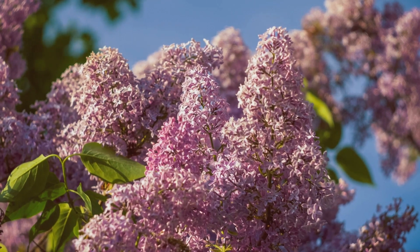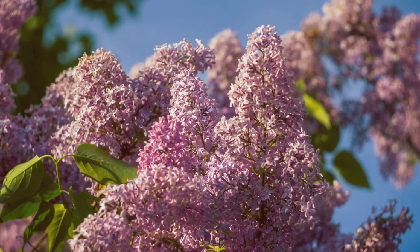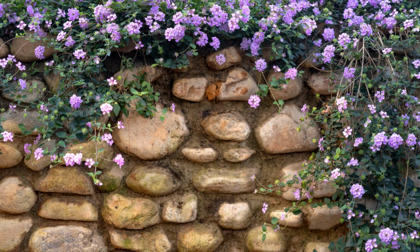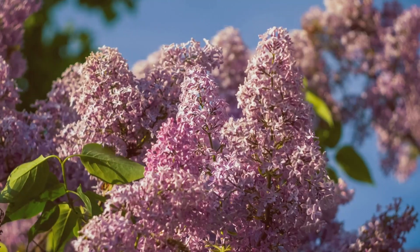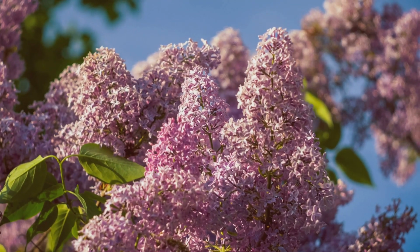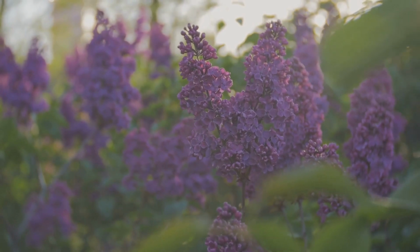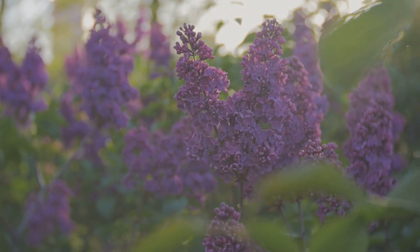Lilacs can also be used to create beautiful and fragrant hedges or screens. Planting several lilac bushes in a row can form a living wall. This can provide privacy from neighbors or hide an unsightly view. A lilac hedge in full bloom is an unforgettable sight and scent experience.